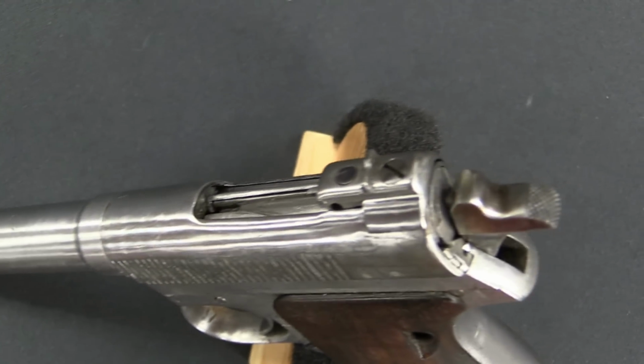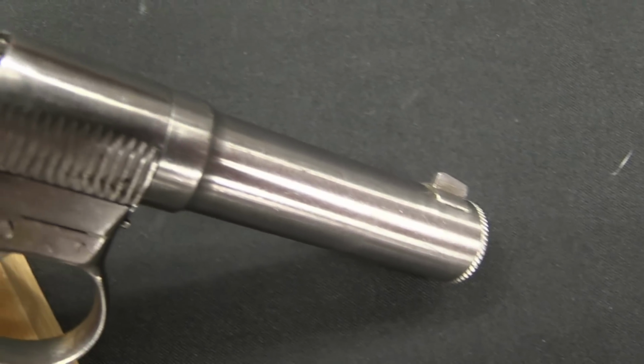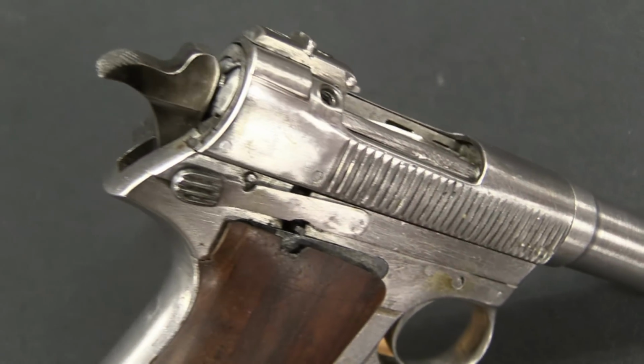They're usually referred to as Grant Hammond pistols, which is a little bit odd, in that they weren't designed by two guys named Grant and Hammond. They were designed by one guy named Grant Hammond. So typically we would normally call that a Hammond pistol, but somehow they've come into common usage as Grant Hammond pistols.